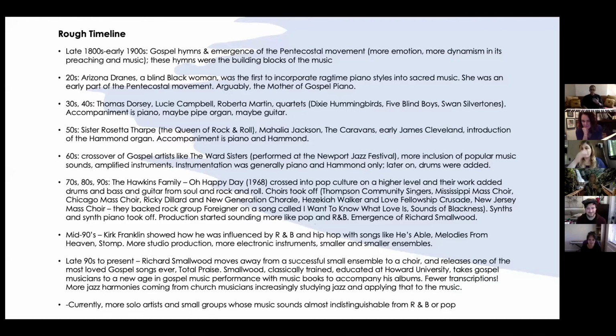But you've also got church musicians who are increasingly getting more formal training. And part of that formal training, they're going off to Juilliard, they're going off to Berkeley, and they're studying jazz, and they're bringing those jazz harmonies back to the church. And we're going to look at something later on that's going to show a little bit of that too. So that's kind of the late 90s to the present.